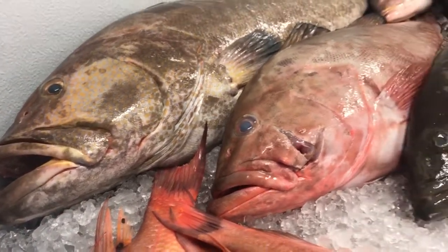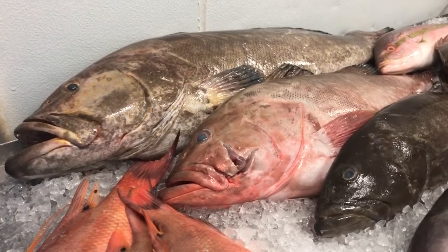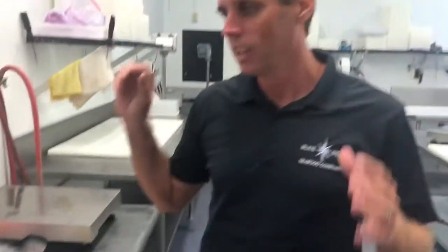Both are good. Which one's a predator? Which one's a bottom feeder? Neither one of them are really bottom feeders. They don't migrate that far, either one. They like to stay around shipwrecks. They'll see anything that passes them, smaller fish, and swallow it up.